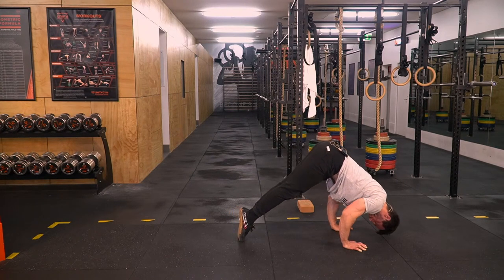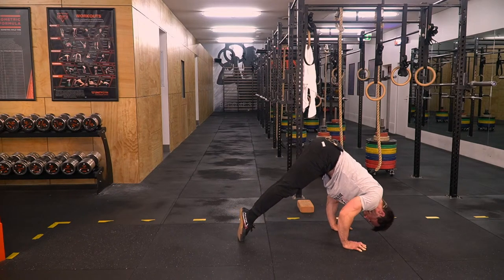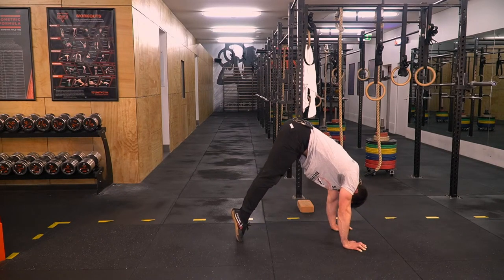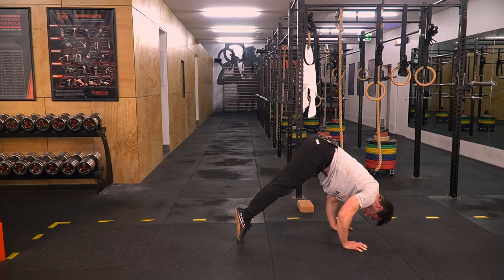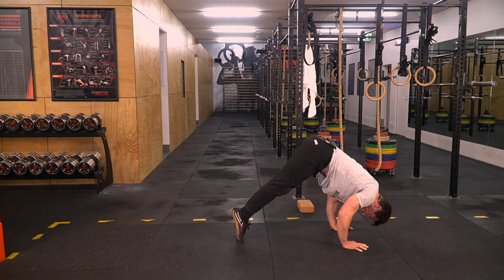Remember with these pike push-ups, gang, as you can see, Rad is pushing up and staying up on his toes as he pushes up. I like to imagine I'm pushing into the air with my toes just as much as my hands. We don't want to be folding back onto our heels or the flat of our foot.